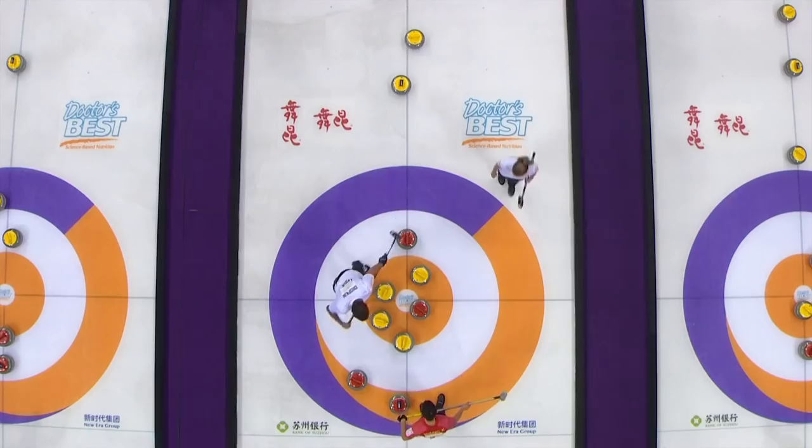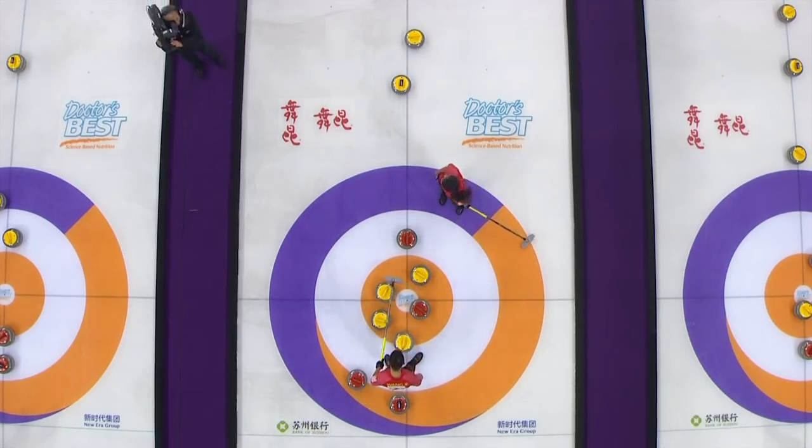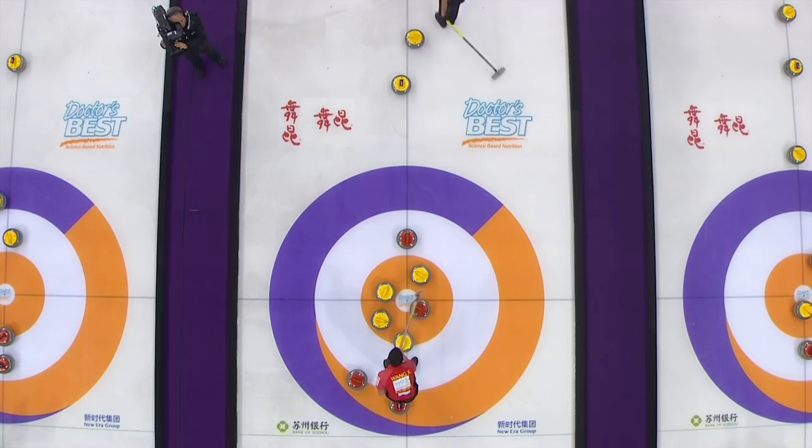Drop, you knew you had to keep it moving. Yeah, so it wasn't a bad weight, just that line again. Yeah, he needed to curl another rock width, and that was a pistol. As it sits now, China has got their single point, and now the big question is, can they get two?